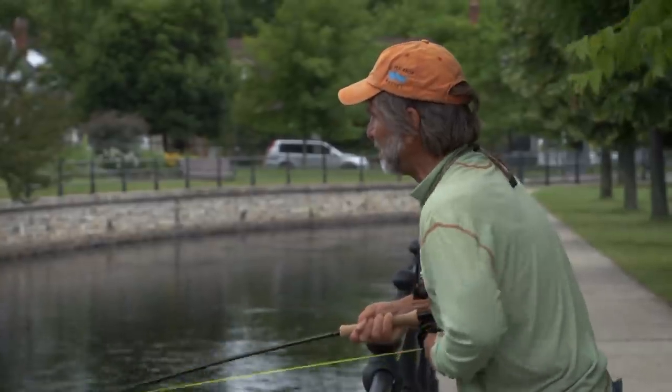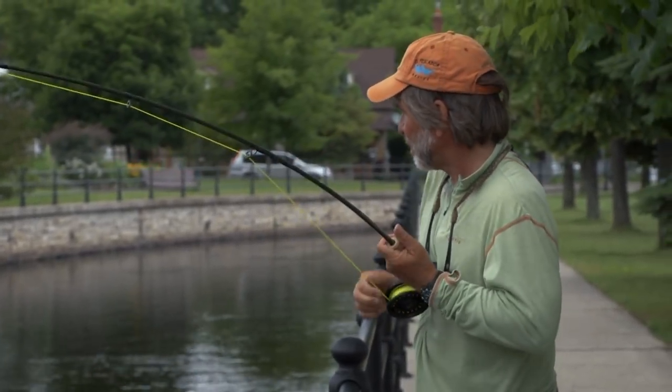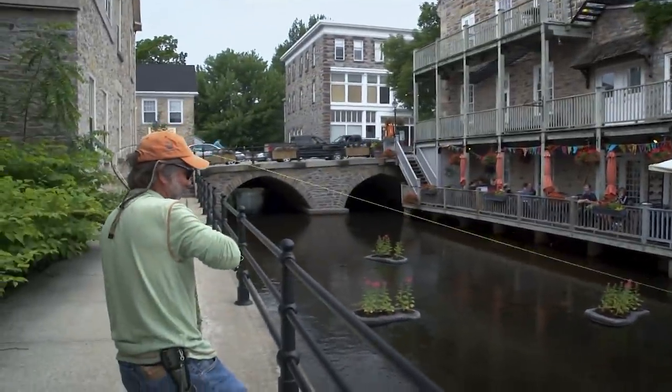Carp are revered in Europe and Asia as game fish and food fish. In North America, they've been maligned for over 100 years because they muddy up waters with their feeding habits and because they're so prolific and adaptable. But like other invasive starlings and pigeons, carp are here to stay, so we might as well enjoy them.